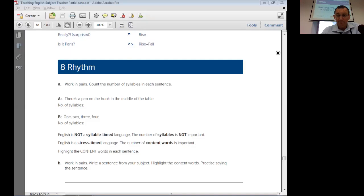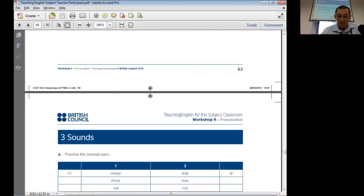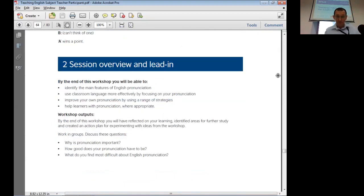Okay, so rhyming tennis. Play that for 10 minutes in pairs, and then go into the session overview, and as usual, explain the aim of this session. After explaining the aim, ask the participants in groups to discuss the questions in their books. Why is pronunciation important? How good does your pronunciation have to be? And what do you find most difficult about English pronunciation? 10 minutes, and then move on to stage 3.